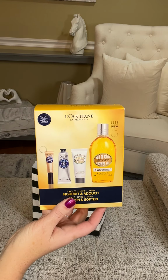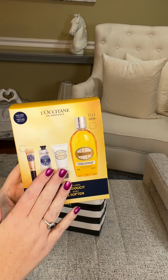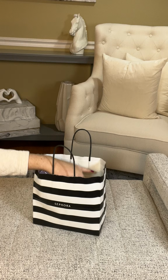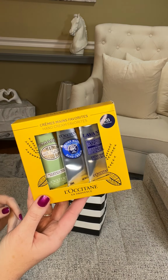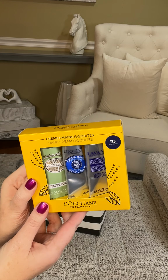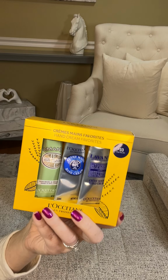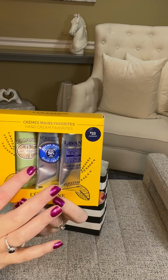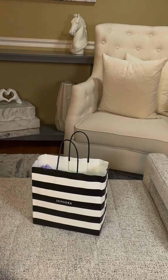Next, I picked up this Laneige set. This is such good value for money and a good way to try out some products without buying the full size. Then I also picked up this one, and that's because I know for a fact I love their hand lotions. They're so good. They're thick, but yet they absorb really nicely. Good lotions. And so I went ahead and picked those up on the sale, and I do like the variety of different ones. So for me, this was a no-brainer.